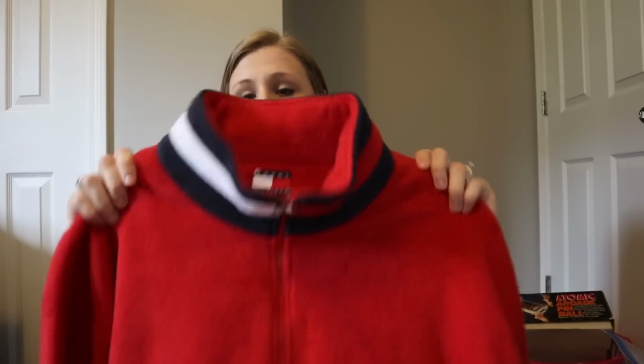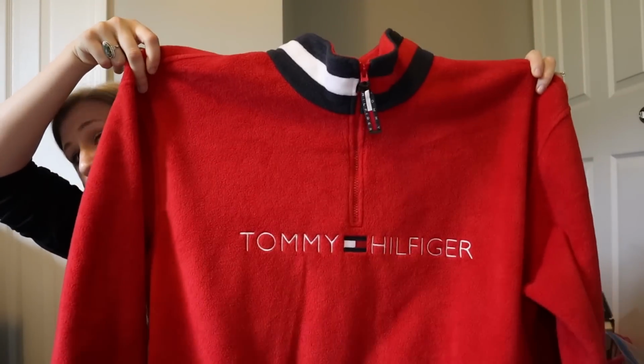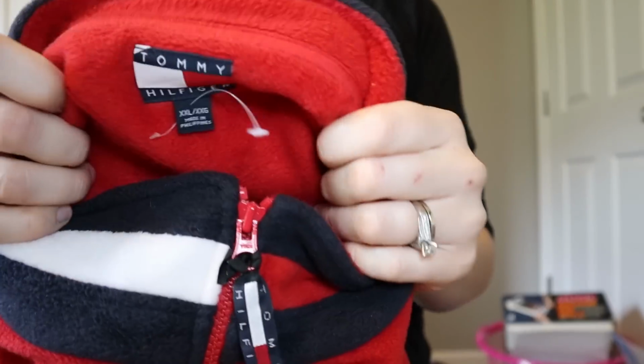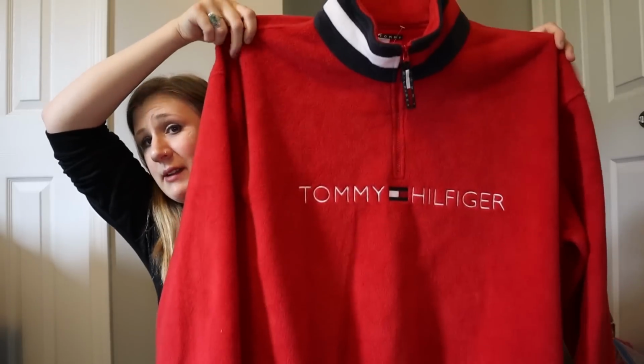This I was really excited about. It might take just a little while to sell because of the season, but I do not mind. Tommy Hilfiger fleece pullover, quarter zip. You can see embroidered on the front there, Tommy Hilfiger. This is the older tag, and it is a size extra extra large as well. In really, really good condition. No stains, no nothing, which is always a surprise for me. And it does have the flag detail on the back of the neck as well.